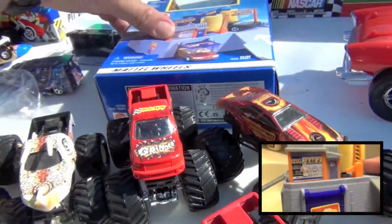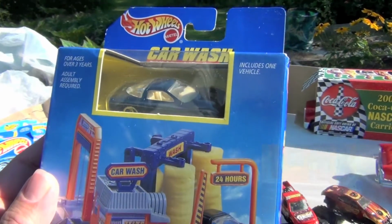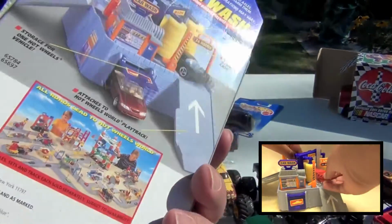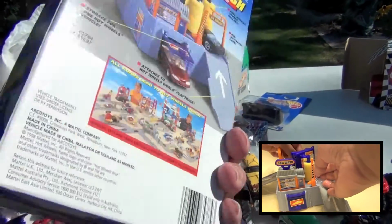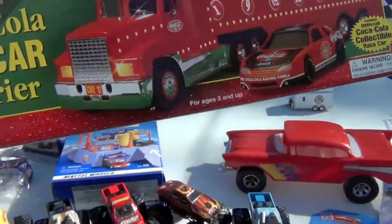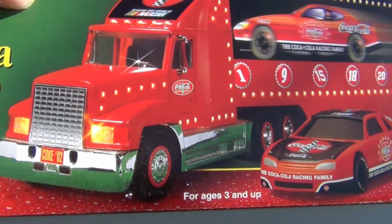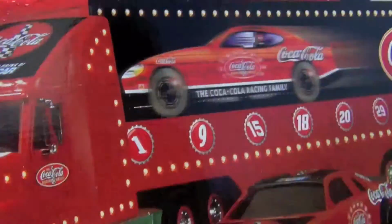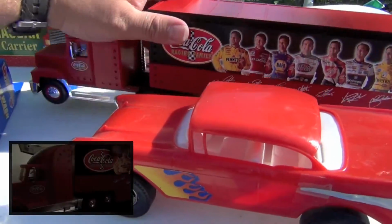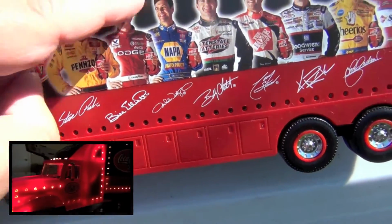Yeah, let's move on to this little play set. He also had this car wash, and we do not have this one. So we saw it. We asked how much. I think he said $2. I said, sold. So we'll open that later. And then this one gentleman had this NASCAR carrier truck, holiday version. See the Christmas lights on it? Yeah, let me get it out of the box here. We haven't put batteries in it yet, but I'm pretty confident it will light up. See the little light holes.